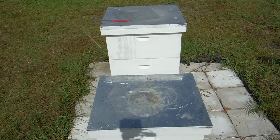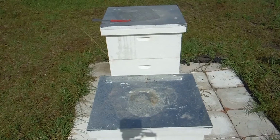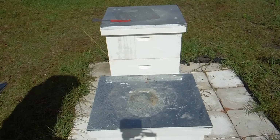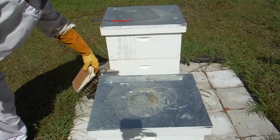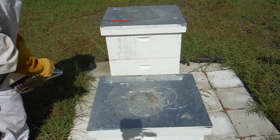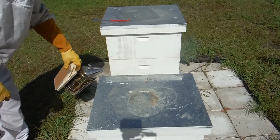It's about the 23rd, 24th of October 2020. A really bad spring and summer for these two hives. They're both package bees, but they seem to be doing really well now that we've got the fall bloom going on, and they're bringing in pollen. So I'm still kind of worried and seeing what's going on here.